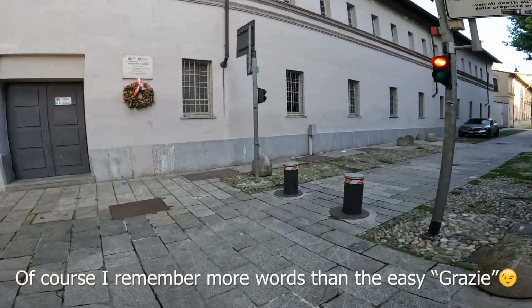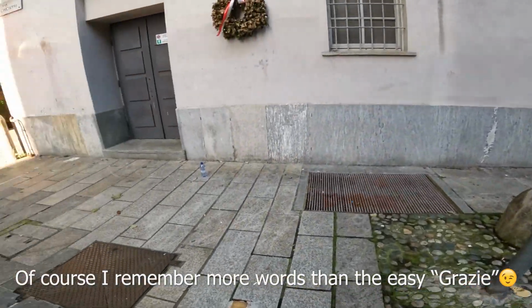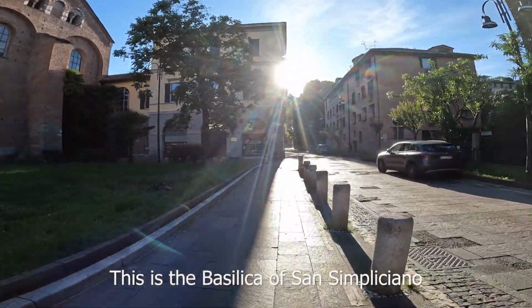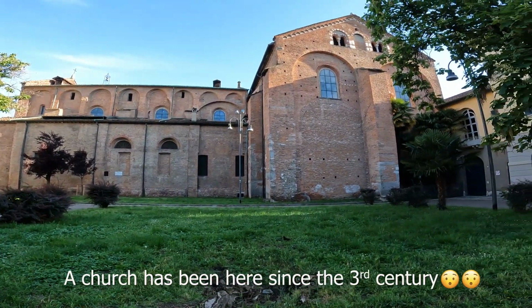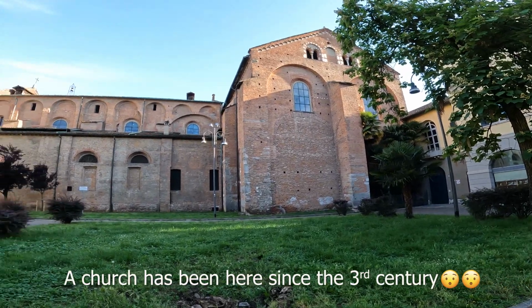And I remember a few words. Now, of course, it's not much of an accomplishment to remember the word grazie, but I remember a few other ones. Is this church? I don't know what the name is, but it looks old. It's so serene here. That fits the purpose of the building, I guess.